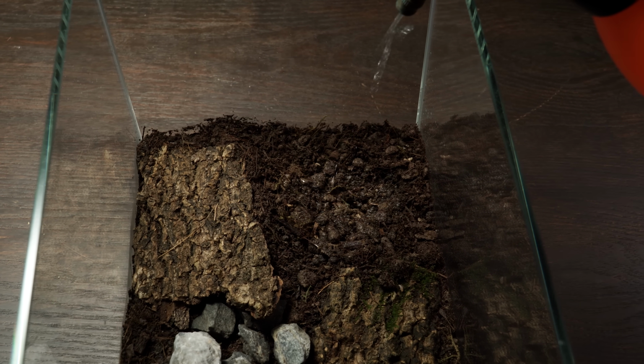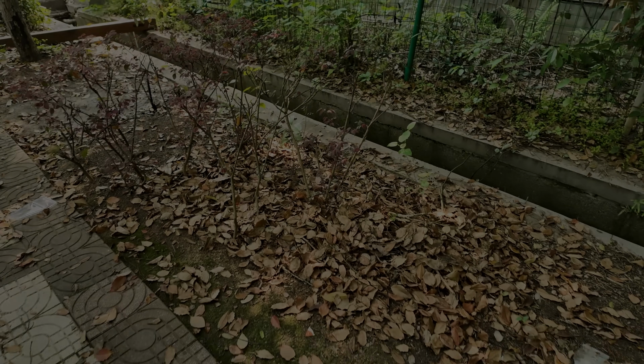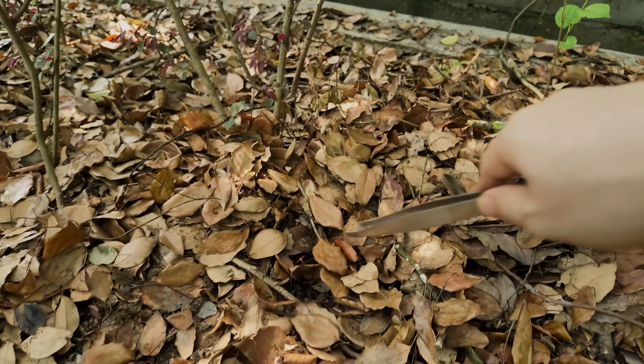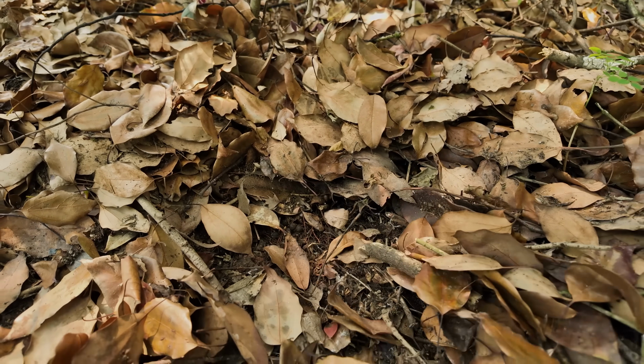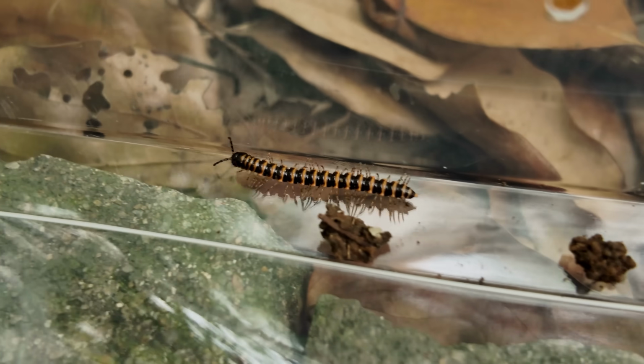Honestly, this ecosystem feels a bit lonely with just one species. Time to spice things up. I need some tiny janitors to clean up the soil, but they've got to be roommates who won't start drama with my earwigs. I hit up a park with perfect compost vibes, leaf litter everywhere, soil rich in nature's little garbage disposals. After some digging, I struck gold, a teeny tiny millipede.